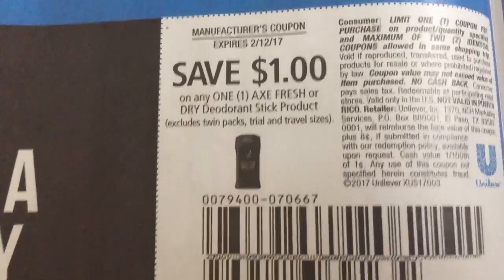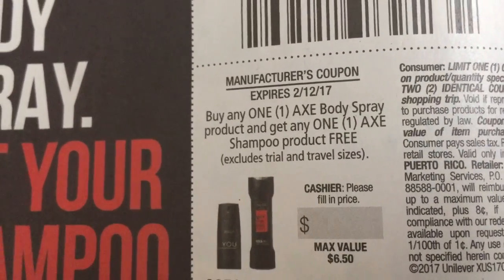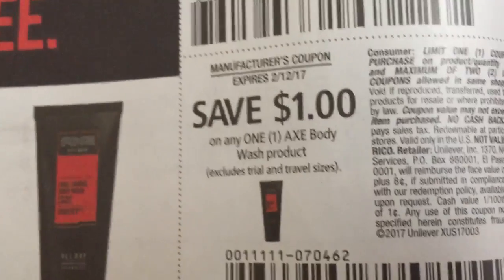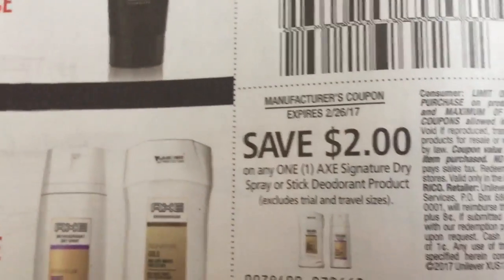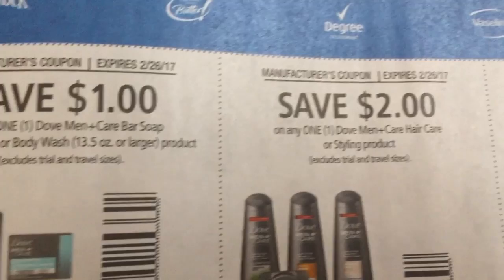We have our Axe coupons. Buy one Axe spray, get a free shampoo product up to $6.50. And then we have our Dove Men's Care coupons this week.